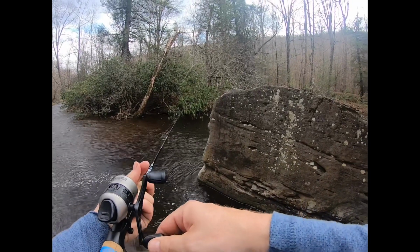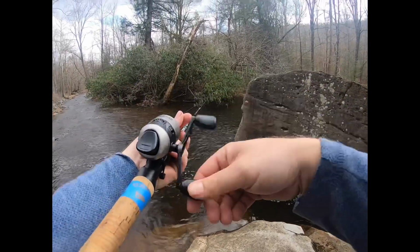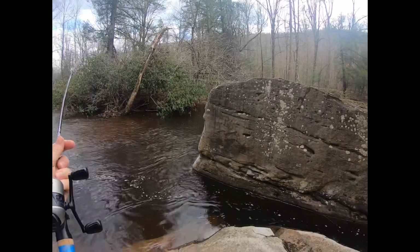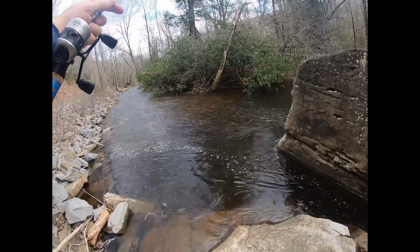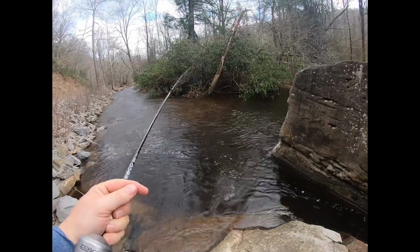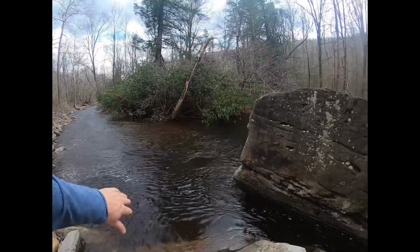Hey, I guess I got a bite. I ain't kidding you. Well. Oh, look. He hit it good. He bumped it, and then he followed it back in as it got closer. Look at there. Pretty little fish. There we go. He must have stocked a lot of brook trout. Who knows how long he's been in here.